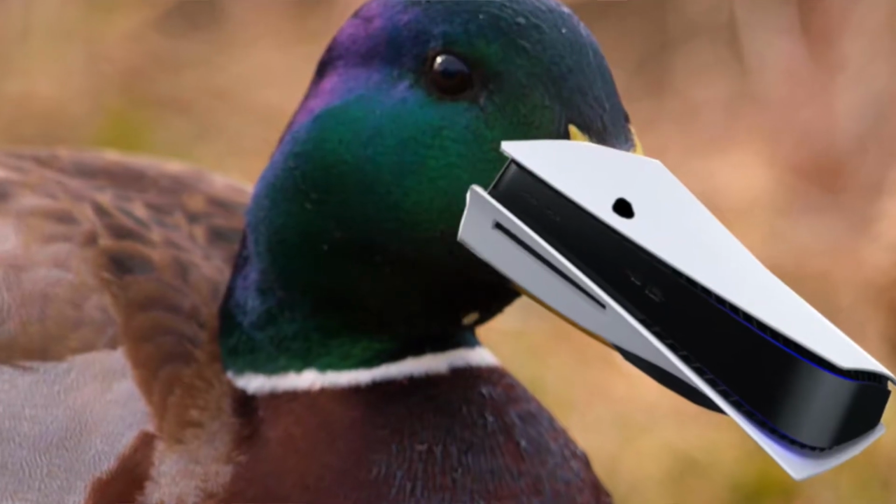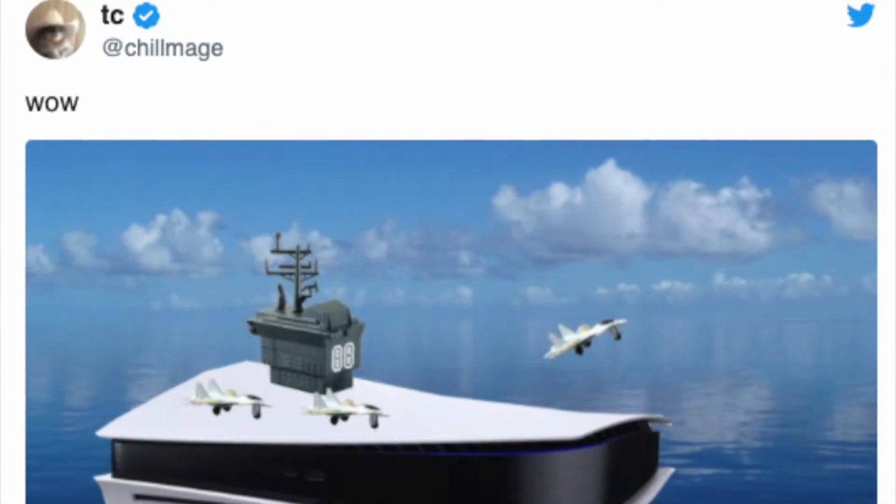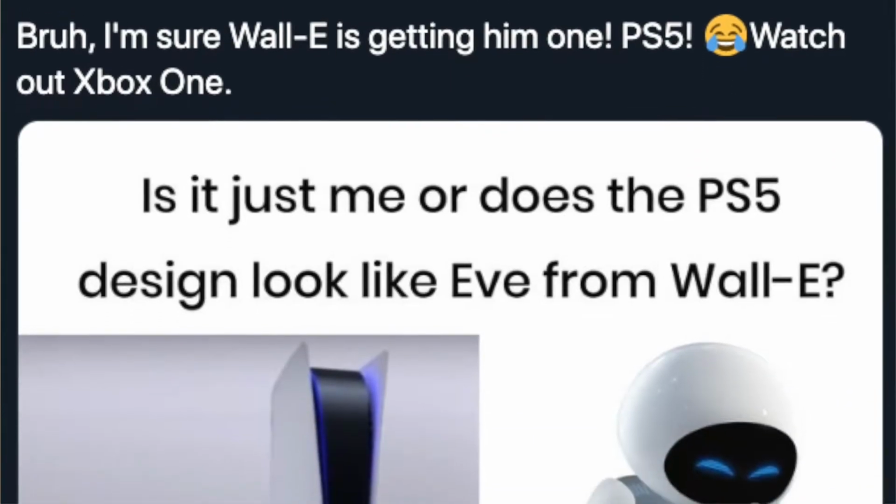Whenever they announce it, I'm gonna pre-order mine, and I hope you guys do too. And if you guys don't, let me know why. I mean, I've heard some people say it's too tacky. I've heard people say that it looks like an airplane. So I've seen a lot of funny different memes, and I just want to hear your opinion to see what you guys think about it.